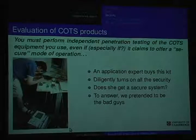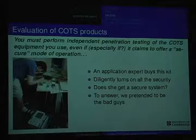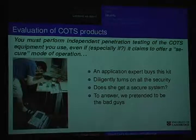And what we did with Dan was, okay, imagine that we are someone who doesn't care about wireless sensor networks technology. So we are a civil engineer. We want to do the monitoring because we care about the bridges and tunnels. We just buy the kit. If there is something that says security, we turn it on. Everything says security, we turn it on. We are good guys. We're not ignoring the advice of the security gurus. Do we get a secure system? What's your answer? Probably no.